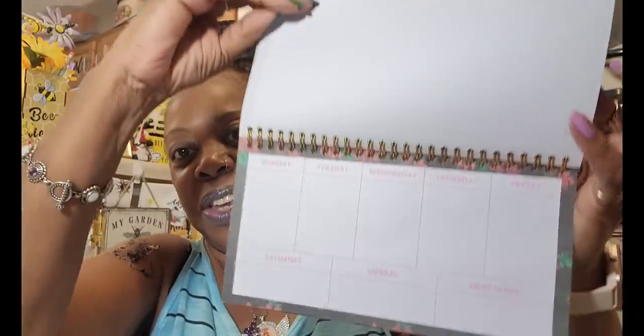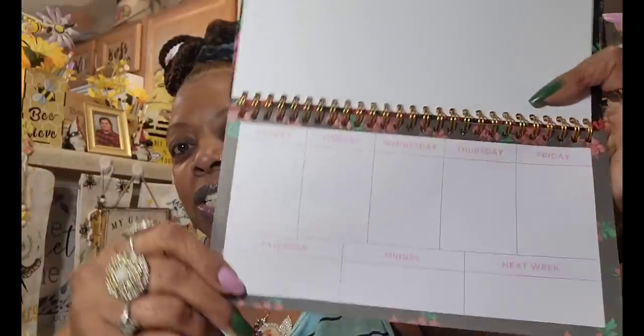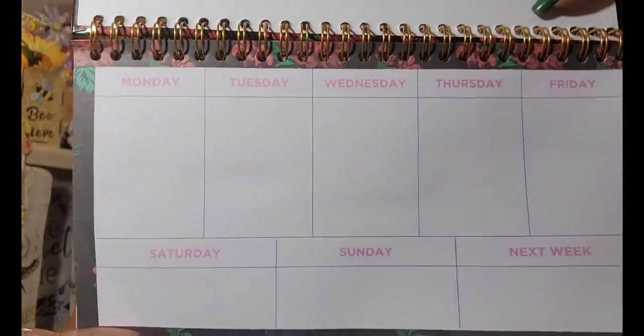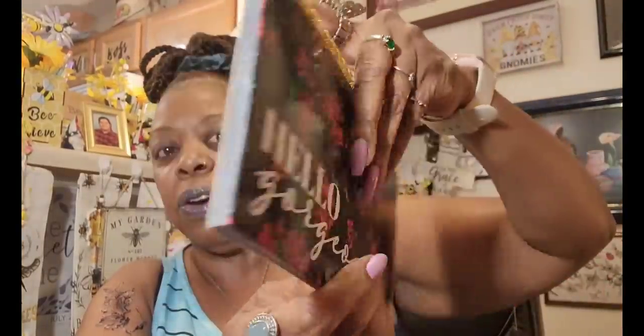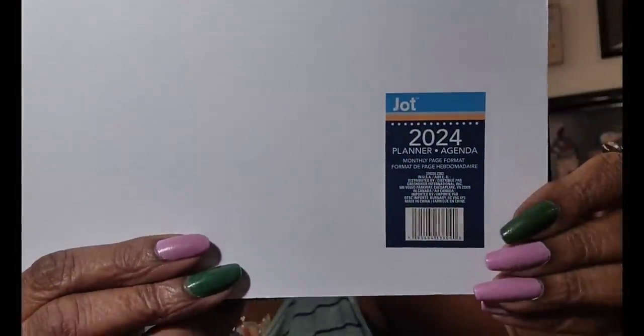Yeah, you can use it next year. But I just thought it was gorgeous. It looks like this. It just says Monday through Friday, Saturday, Sunday, and next week. So I hope you guys can see that. And it's a hardcover on here. And it just says Jot 2024. I thought that was really, really cute.